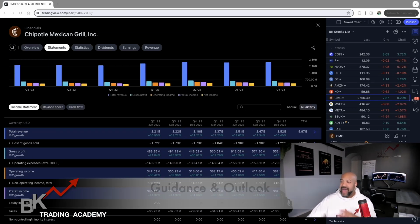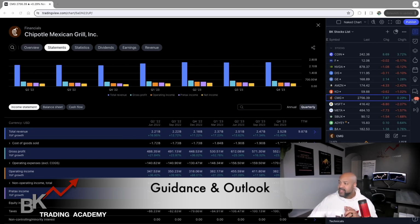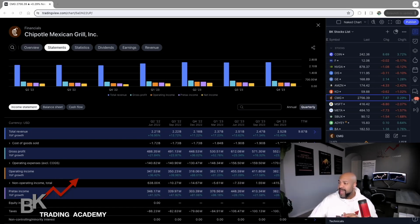All right, next we have guidance and outlook. Management guidance for future performance is crucial. Analysts compare actual results with previously provided guidance and evaluate the company's outlook for future quarters and fiscal years. Positive guidance can instill confidence in investors, while negative guidance may raise concerns about the company's prospects. Now, guidance is really simple here, especially management. Management can be the CEO, the CFO, the COO, the spokesperson. You want to know what they're talking about, and you always want to kind of watch what's going on.